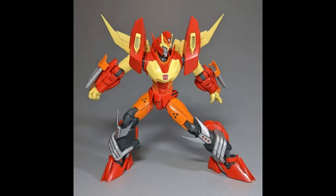Now, I don't think it's tall enough to be a masterpiece to work on your masterpiece shelf, but it still looks pretty good. And so with that, I'm actually impressed. It looks better than I thought.